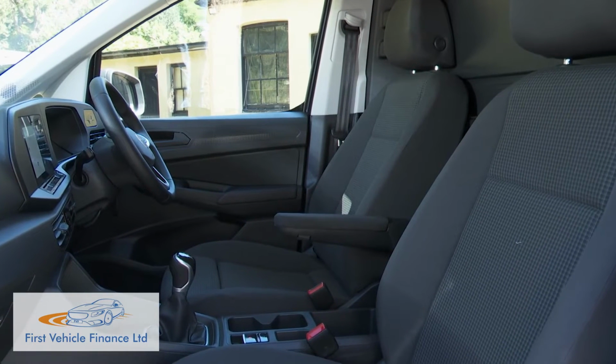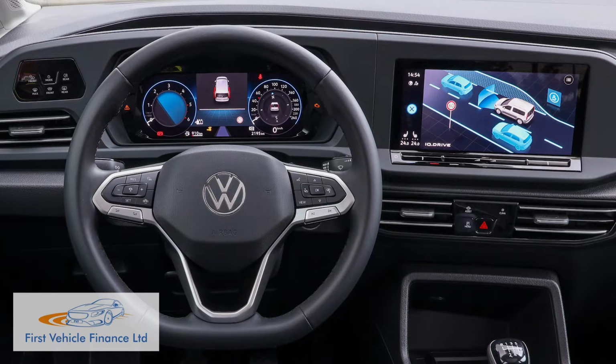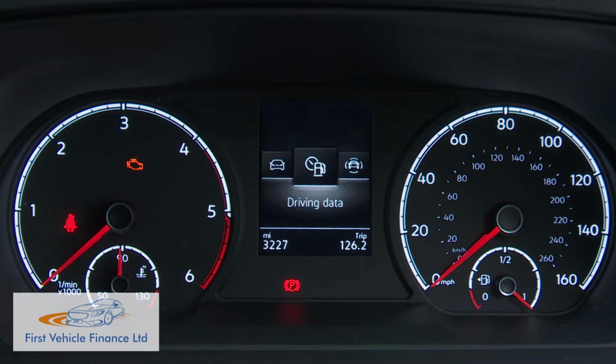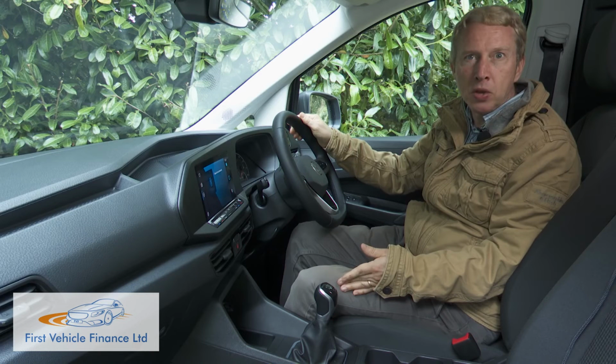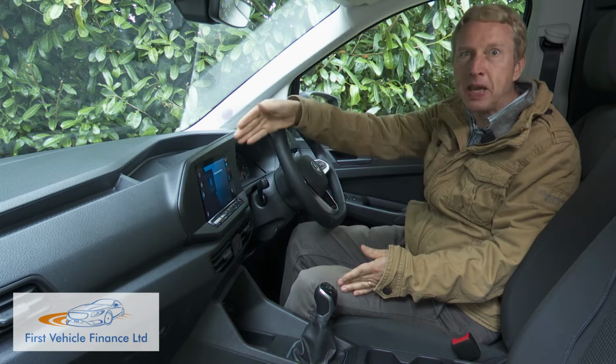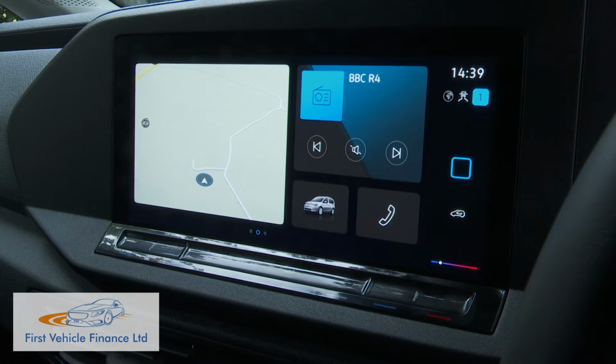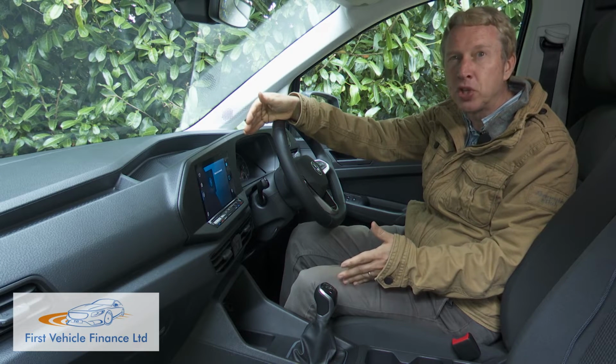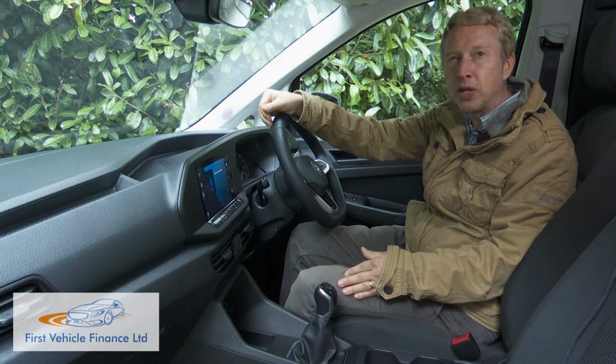There's now the option of a digital cockpit instrument binnacle screen if you feel the need to upgrade from this conventional dial layout. The gauges are separated here by the usual little black and white trip computer screen. You can also pay extra for this big 10-inch Discover Media central infotainment display, an enhancement over the smaller 6.5 and 8.25-inch Composition screens fitted further down the range.